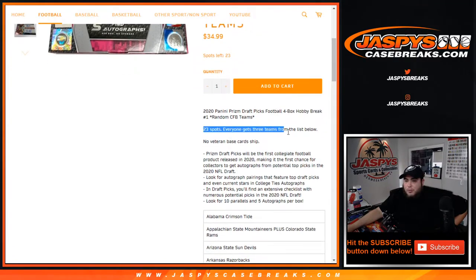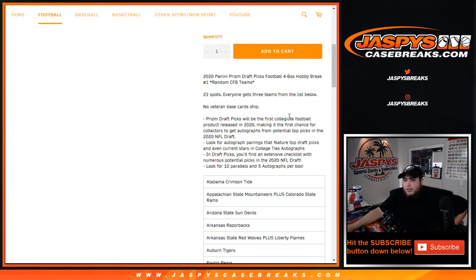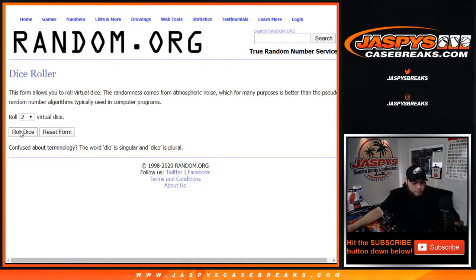And again, 23 total spots. Everybody gets three random teams from the list below. Just remember, no veteran base cards ship, just the rookies, inserts, and hits. So, appreciate it. Good luck. This is number 13. Let's roll the dice.